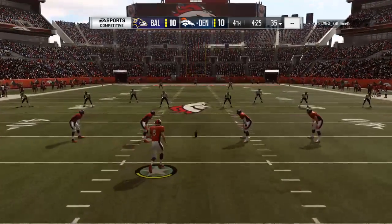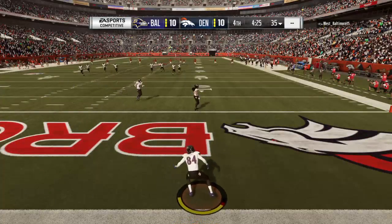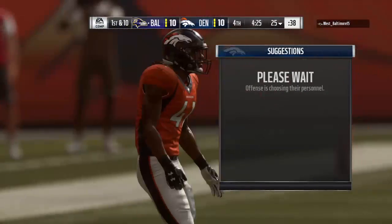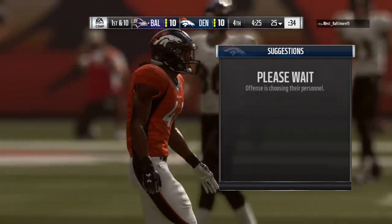Set to go now with the kickoff. These two teams all even again as we continue in this wild 4th quarter. And they will not get a chance to return this one as it's through the end zone for a touchback. Now the Baltimore offense heading back out onto the field.